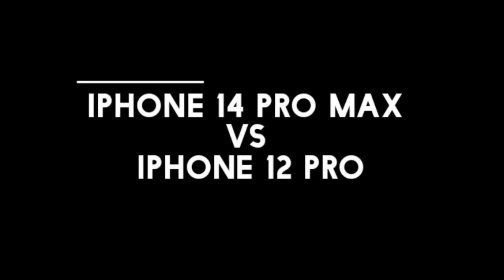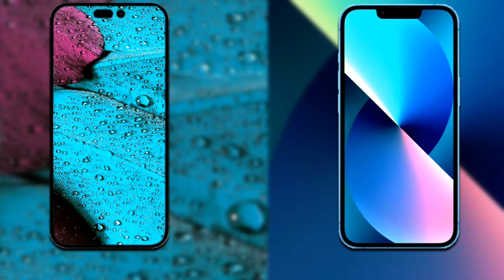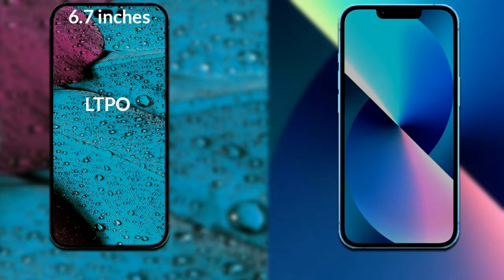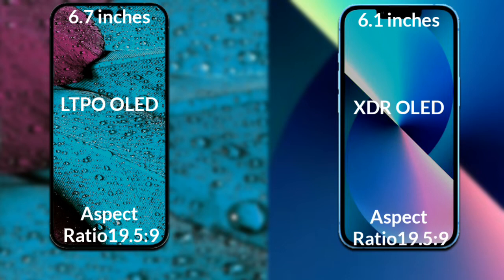I will compare the new iPhone 14 Pro Max with iPhone 12 Pro. Let's talk about the display of both phones. iPhone 14 Pro Max has a 6.7-inch Full HD, LTPO OLED LCD and aspect ratio 19.5:9. iPhone 12 Pro has a 6.1-inch Full HD XDR OLED LCD and aspect ratio 19.5:9.